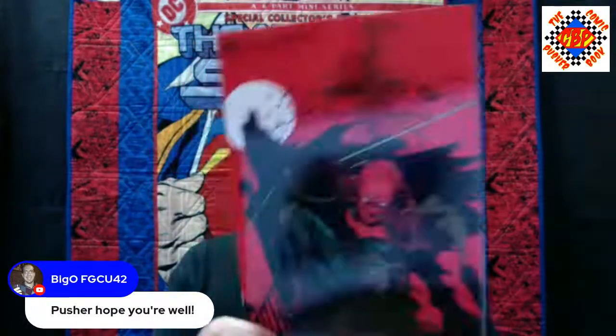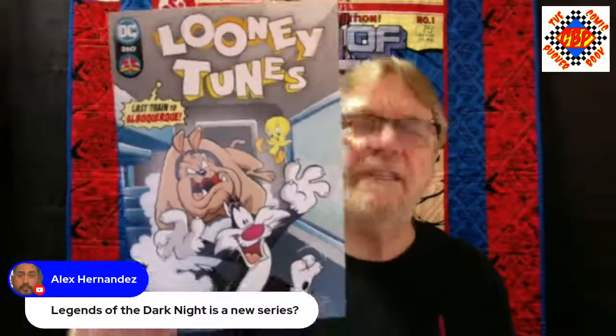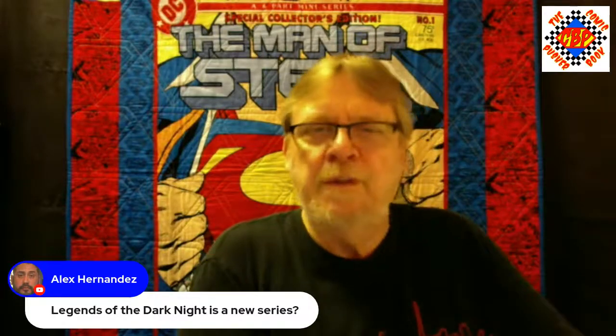The Flash, number 770, hitting the stands. A lot of action going on there with the Flash, as always. Justice League, issue number 61. Truth and Justice, issue number 4. Yes, that is a new series just launching today. Looney Tunes, number 260. Wow. We're going to have a Looney Tunes number 300 before you know it. We have Nightwing, number 80. I like how they cleverly did that with the clotheslines in the shape of his symbol. That's pretty neat.